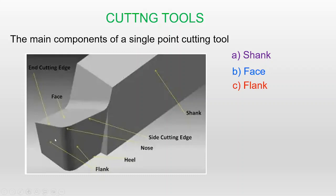And the flank. You can see that this entire portion is the flank. And the nose: this edge corner is made round, it's not sharp, so that is called the nose. And cutting edges: this is the side cutting edge and this is the end cutting edge. There are two cutting edges, and when an edge comes in contact with the material, the material gets removed. This acts as a side cutting edge and this acts as an end cutting edge. So these are the main components of a single point cutting tool.